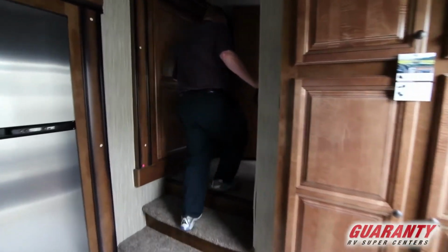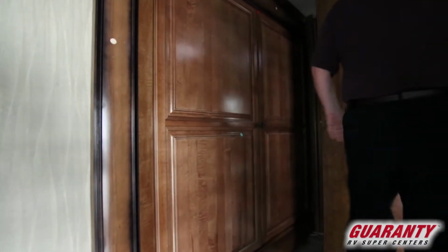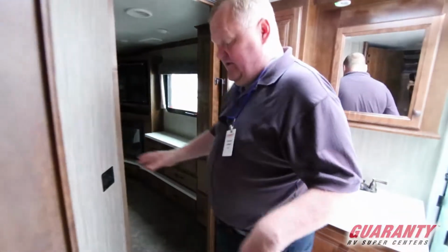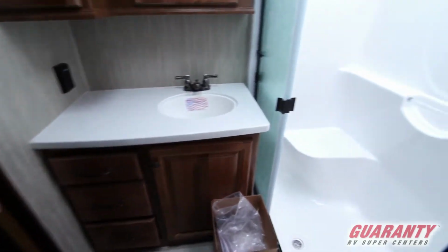As we go up towards the master bedroom, again, lots of storage. The Jack and Jill door for the bathroom, so if people are staying in the unit, they don't have to come through the bedroom. The sink, a nice size shower.